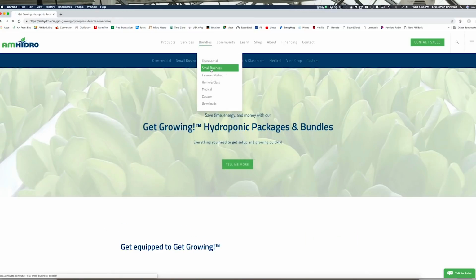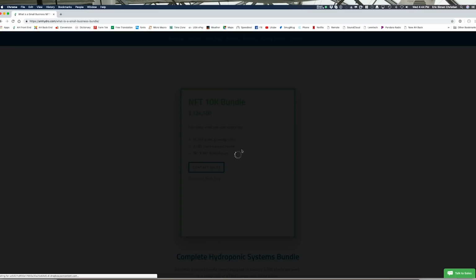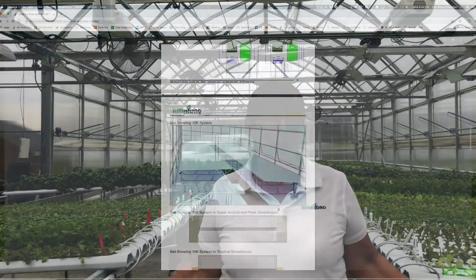So if you're interested in doing it, you can go to our website and look at our bundles. You can see a bundle this size, just the growing system, is somewhere around $36,000, I think. So it's not inexpensive. And then you have to provide the greenhouse, which is very, very expensive to construct. So that's really the biggest drawback about hydroponics and starting a hydroponic business: the upfront cost. Again, it's an investment that will last you decades, if not generations, but definitely the setup is very expensive. It's also expensive to mechanize.